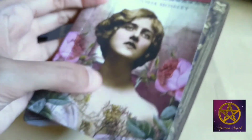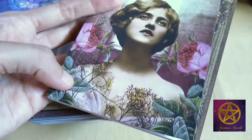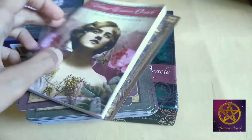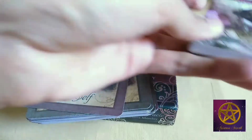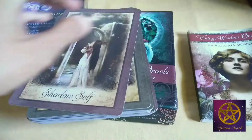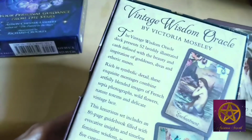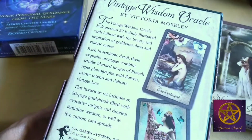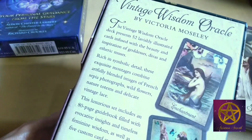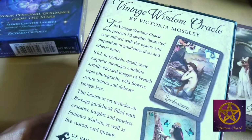You get a backstory. In essence, I think Victoria Mosley wanted to design a suitable business card for herself, but then she ended up making this deck with the help of some very special vintage postcards during a trip to France. As the box says, it contains 52 lavishly illustrated cards infused with the beauty and inspiration of goddesses, divas and etheric. It's rich in symbolic detail. These exquisite montages combine artfully blended images.